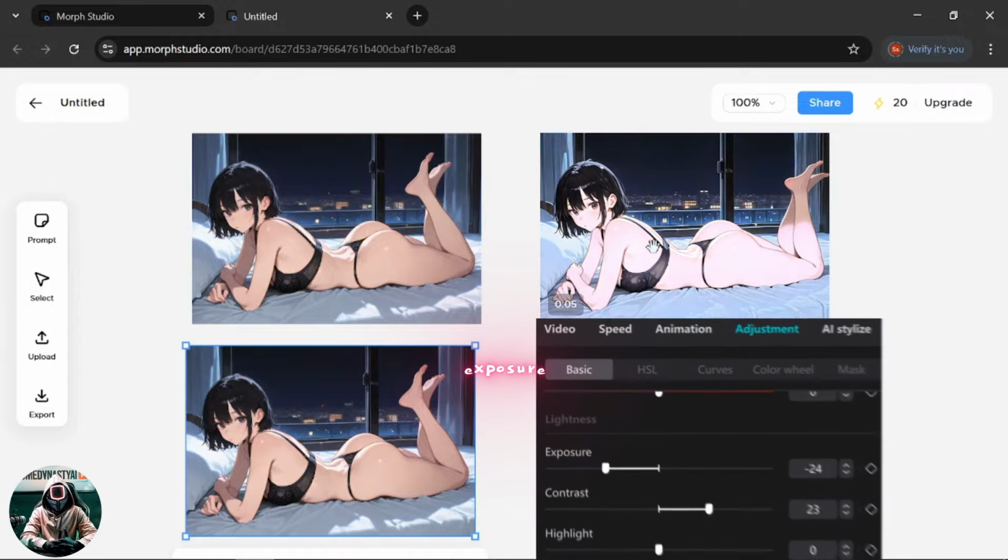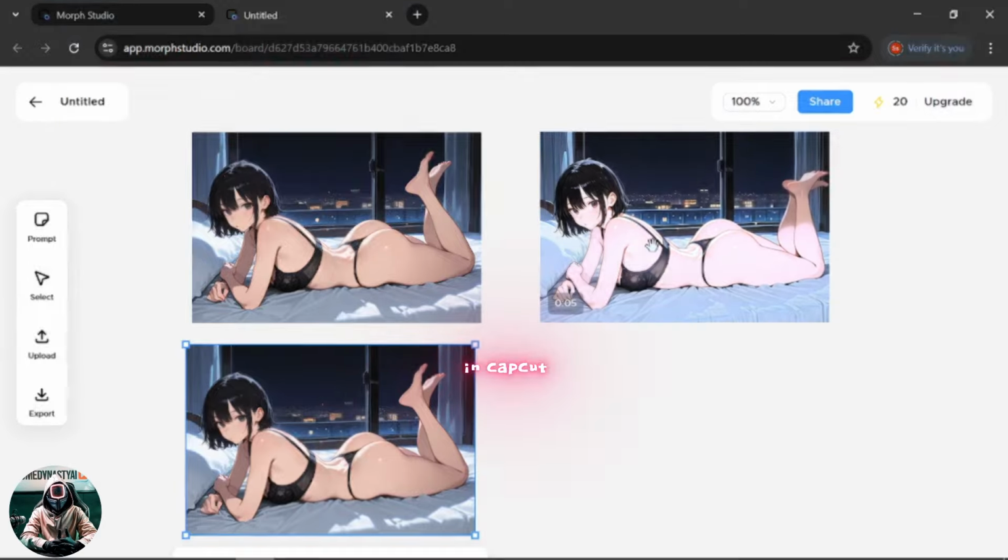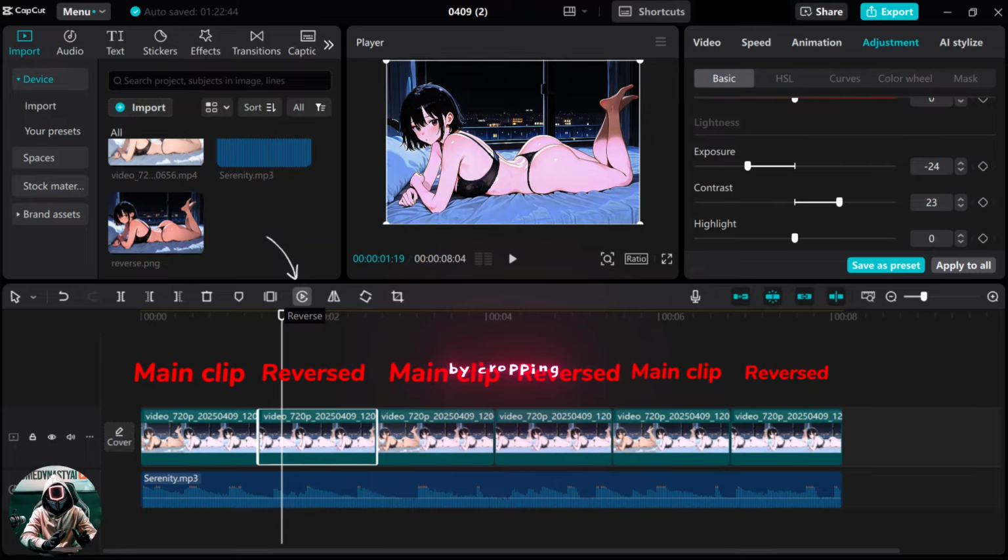I actually reduced the exposure within CapCut because it was too bright. In CapCut, you can easily loop this animation by cropping it at the right timing and reversing the clip for as long as you need your music to last, just like I did.